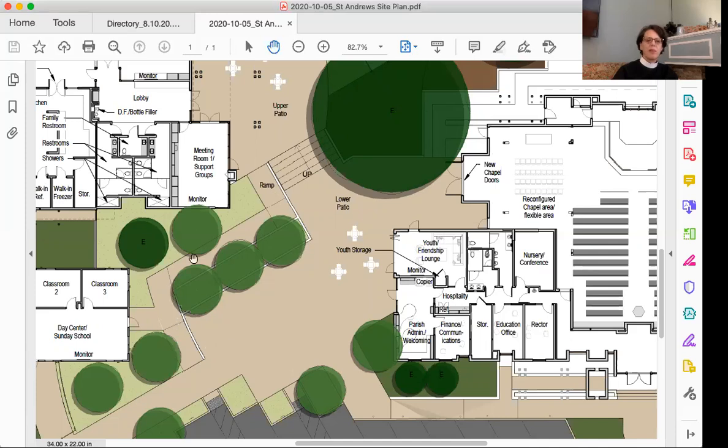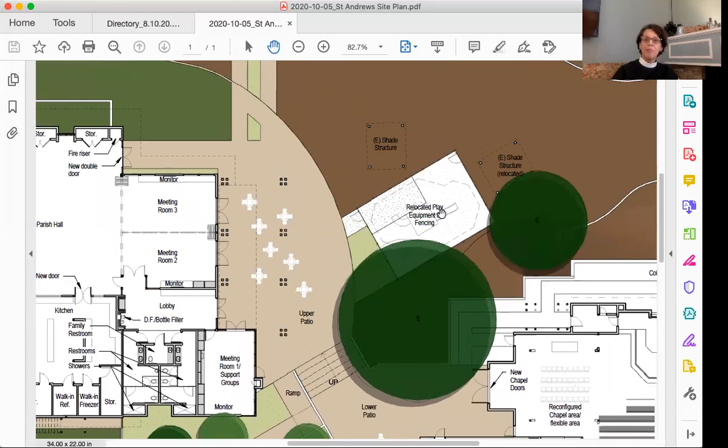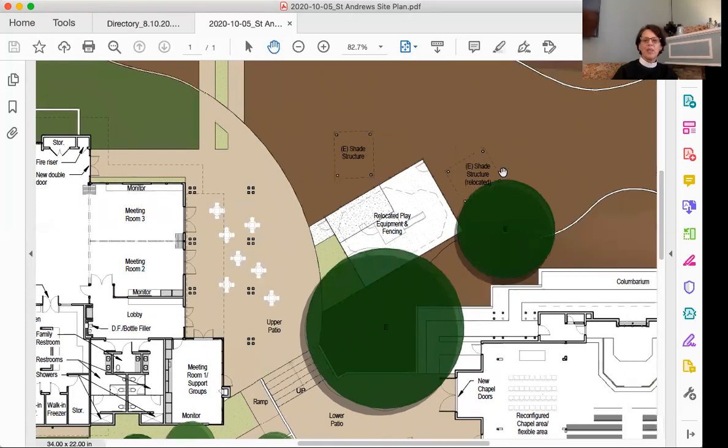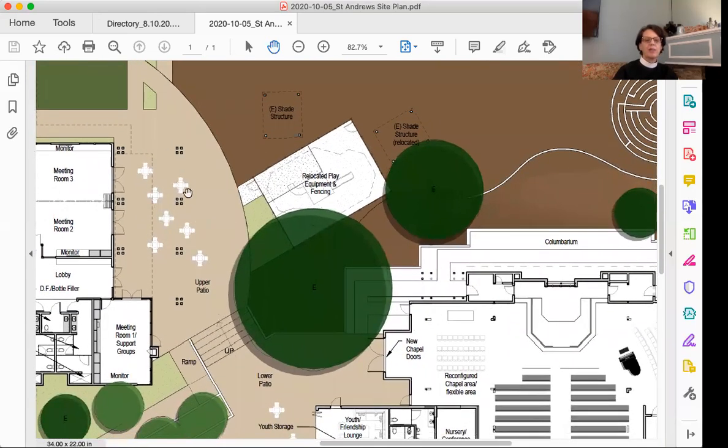This is the ramp that goes up into the parish hall area, stairs, and you notice the main playground has now been moved back here. The shade structure, this is the existing shade structure. The other one that was located here is relocated over there, which then creates a nicer link with the labyrinth so families could have children playing in the playground and other people walking the labyrinth or under a shade structure. Likewise, parents could be in this outdoor patio area off the parish hall and see their children playing over there.